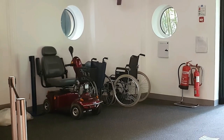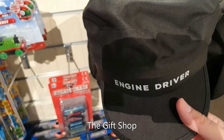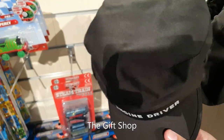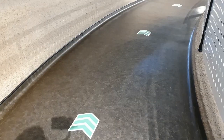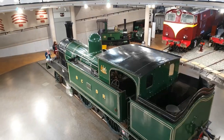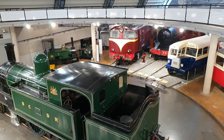And they provide wheelchairs and scooters for rental free of charge. More Titanic memorabilia. And again, because of social distancing, there are markings on the floor all throughout the museum. All of the old trains. Everything you see here in this museum is in working order.